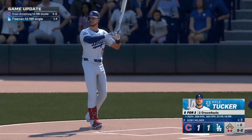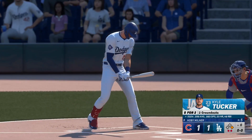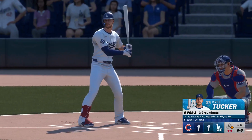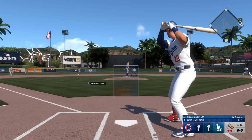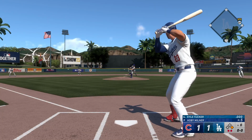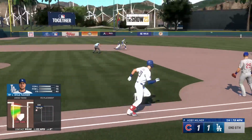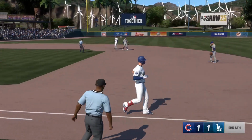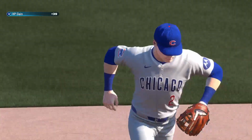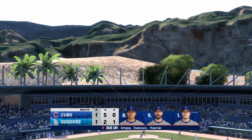Here's Kyle Tucker. He's grounded out a couple of times. Kyle Tucker. On the ground, right side, Horner. They get the force. Third out. A run, a hit, and a man left. We're through 6 full. All tied 1-1.